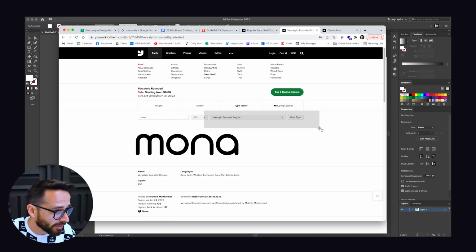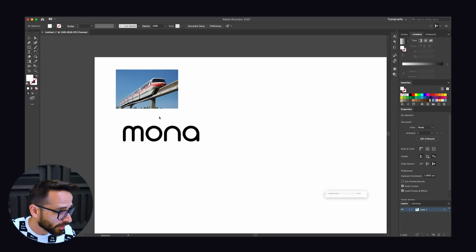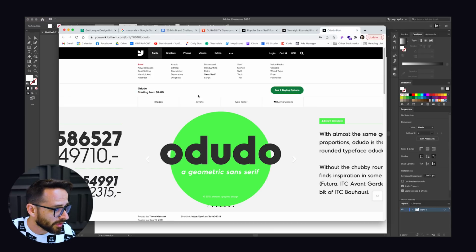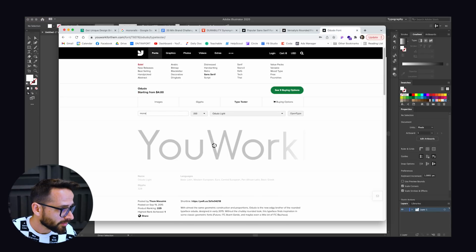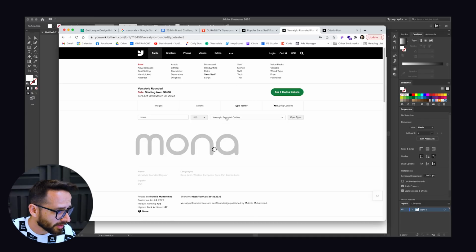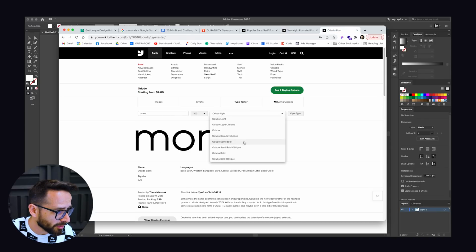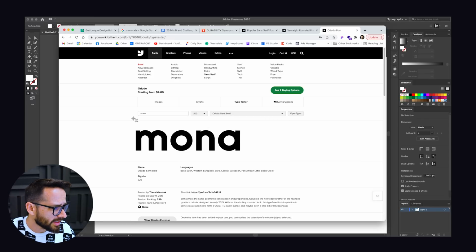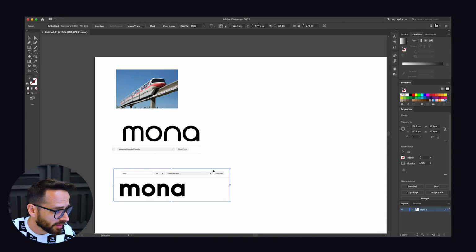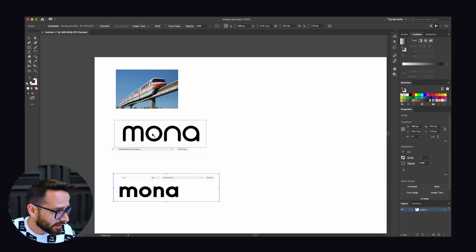I'm actually, you know what? I need to also have the name of the font if I want to use it, just so I remember what is the name of this font. Let's see what else we have here. Do a type tester, Mona. This is too sharp. And both of these are light, actually, maybe. What is outline? No, this is not. But here maybe we have something a little bit bolder. Semi-bold, bold, okay. This is quite standard, right? This font, it's kind of like a classic geometric font. It's nothing too crazy, but this is actually nice, this one.